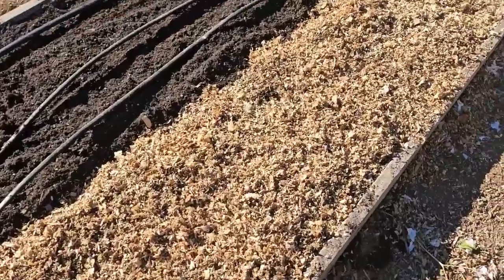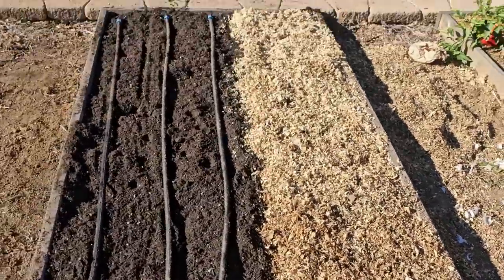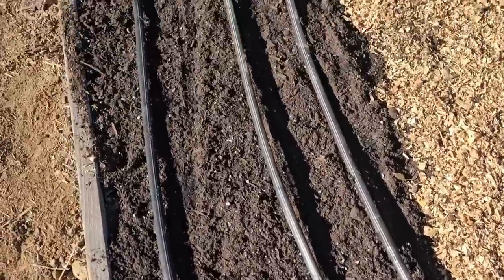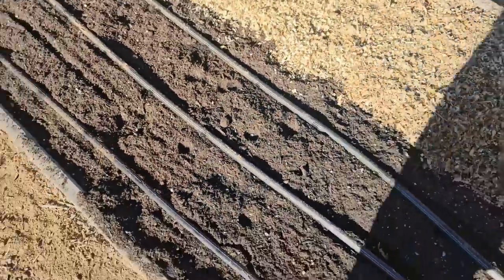So I got it planted and mulched. I've got two rows of soft neck garlic. I will probably plant two rows of the hard neck garlic right here along these two drip tape. And that'll leave me one drip tape left. And I think what I'm gonna do is try the garlic that I grew last year, so that I harvested in June. We still have some of it.